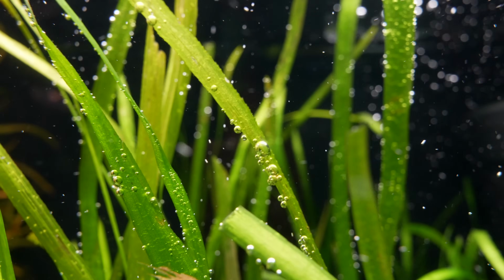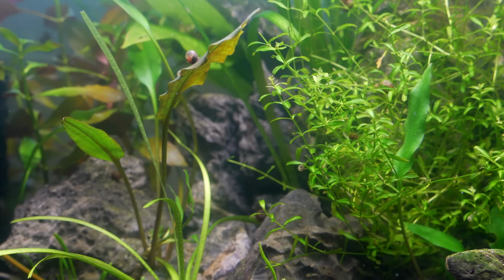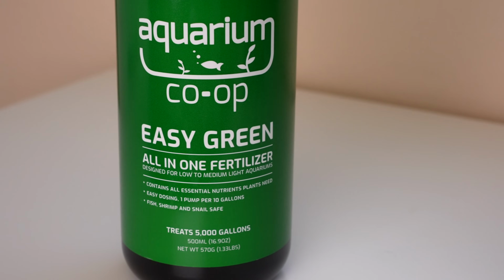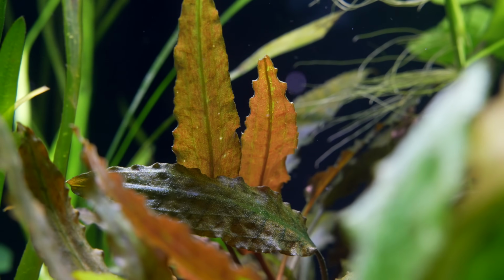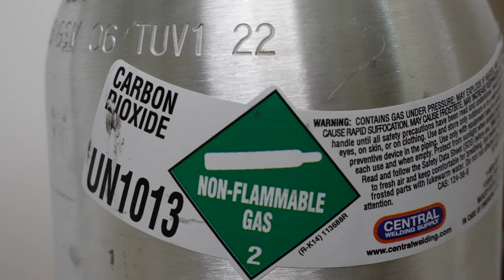When it comes to planted tanks, there are tons of easy-to-grow plants available that will thrive in a low-tech aquarium given just low lighting and an all-in-one fertilizer. However, certain plants can be a little more difficult to grow underwater and may require high lighting and extra carbon dioxide beyond what is naturally provided in the air.